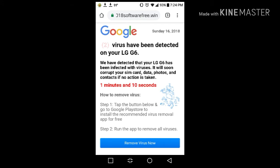So this is total BS. If you have this pop-up popping up while you're browsing on your Android phone, what it's trying to do is get you to take these steps. It wants you to tap that button down below to go to the Google Play Store and install some app to remove this virus. And this to me is a scam.